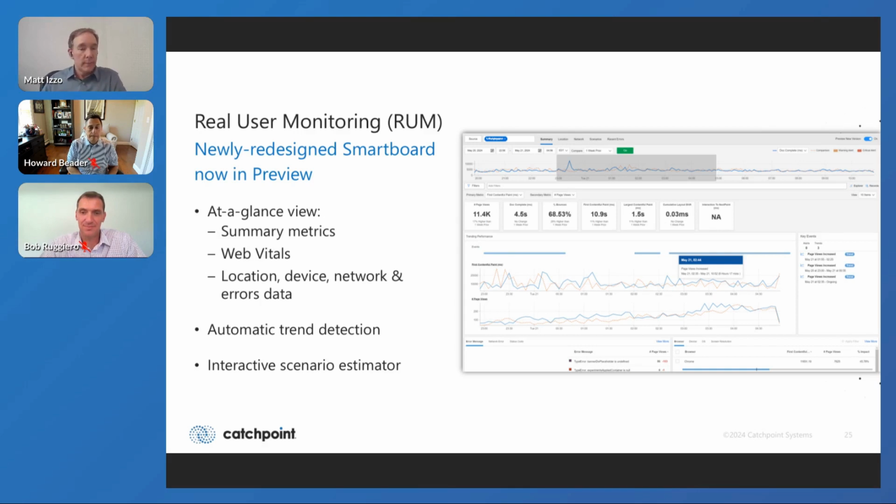So this gives you, as it says, an at-a-glance view of the summary metrics, web vitals. You can view location information, device, network information, errors data. This is a great place to go to see what is the health of your website that you're monitoring with real user monitoring, troubleshoot problems, and diagnose them.